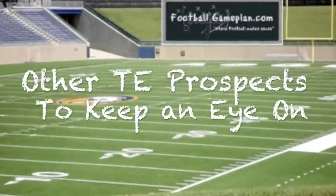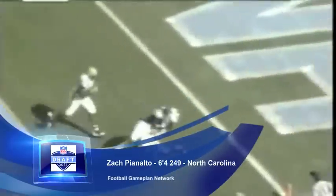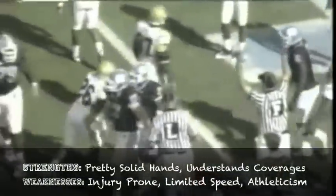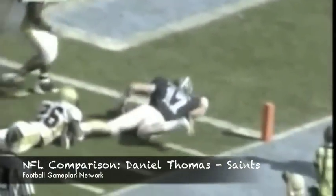Now here's some other tight end prospects that you want to keep an eye on. Look at North Carolina, Zach Pianalto. Here's a guy that can understand coverage. Very small player. He has a little bit of injury-prone problems, but he's a guy that has reliable hands, understands coverage, and can be a solid H-back for any team in the league.